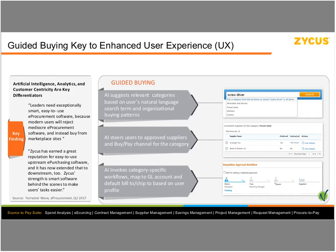So a quick example, what does all this mean? How does AI contribute to a better UX, the better user experience? So it all boils down to guided buying. And when an end user first logs into any procure-to-pay tool, that initial search is really the moment of truth. Can they find what they're looking for? Because after all, if they can't find what they need quickly and easily, odds are they may decide to go elsewhere and make a non-compliant purchase.